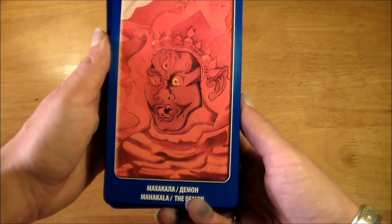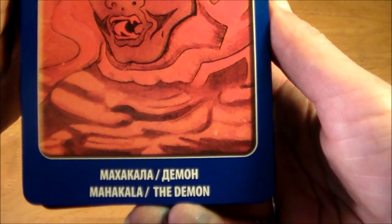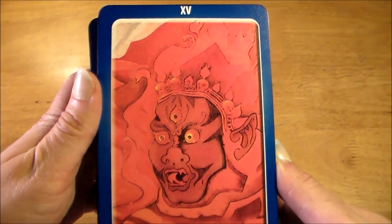Here is your Devil card, number 15. Zoom in. Mahakala, the demon. Isn't that gorgeous?